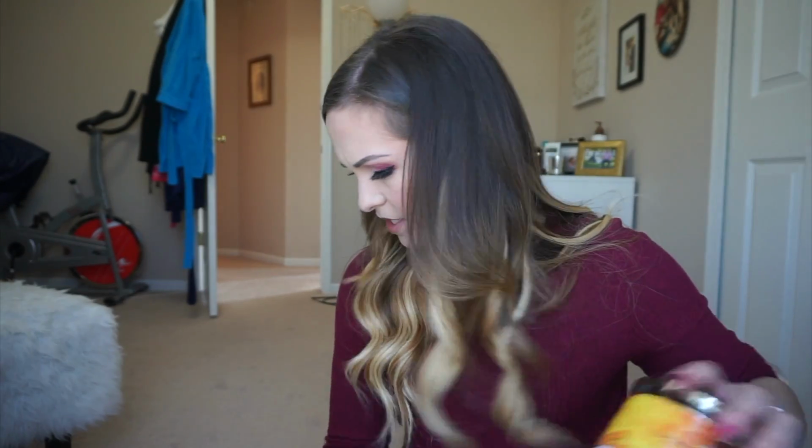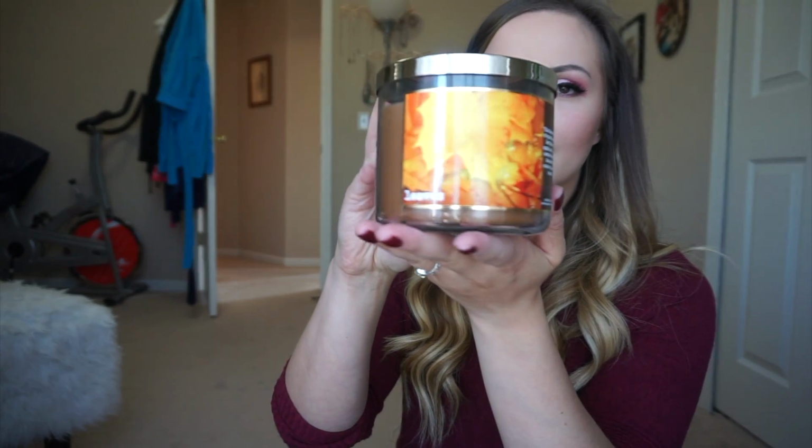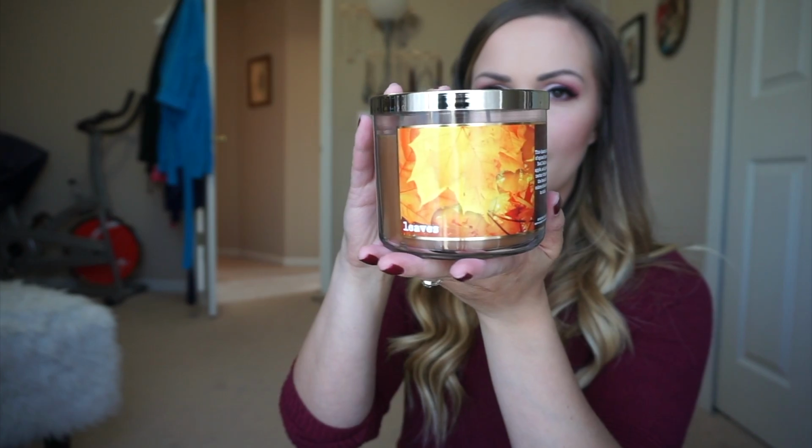And last but not least, I couldn't order from Bath & Body Works without getting at least one other giant candle. Let's see, did I get something new or did I get something I know I love? Oh, I got something that I know I love. I've loved this scent for years. This is Leaves by Bath & Body Works. And so I guess it's technically a fall scent, but it smells wintry.